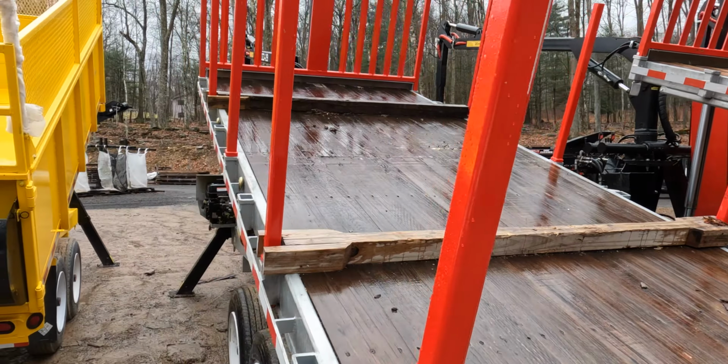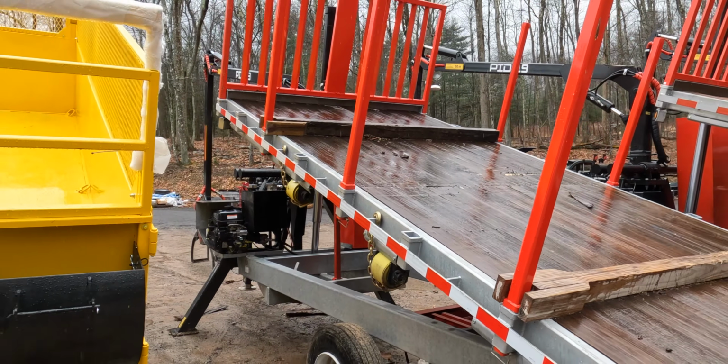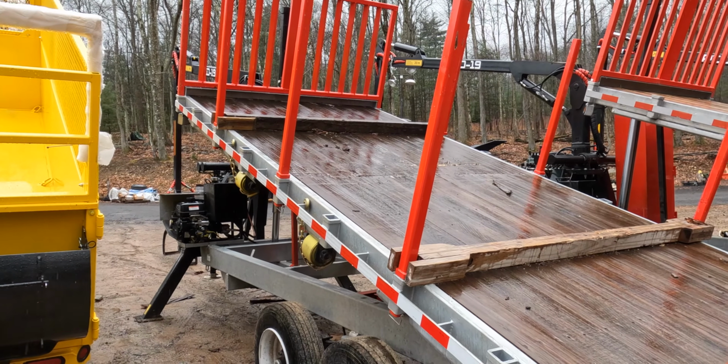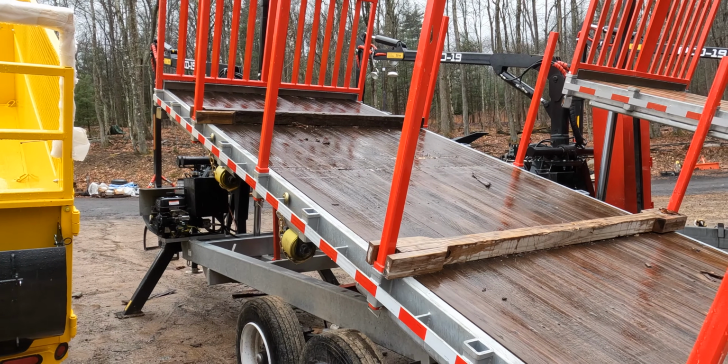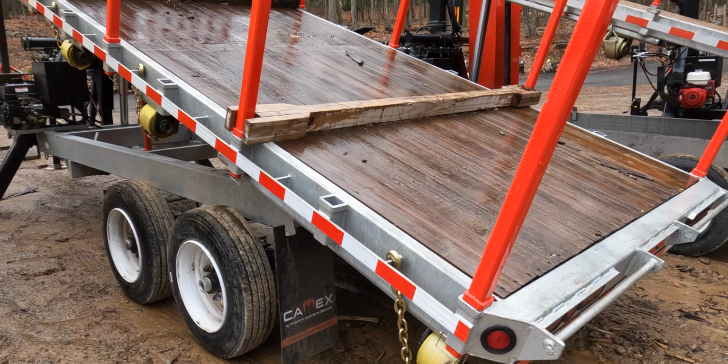I put these 4x4s on the deck because we were setting some logs on this one just as a demonstrator, and I didn't want to scratch up the deck. And so I scratched it once and said, you know what, we're going to put these back on, and just that way it stays nice and spiffy new for the owners.